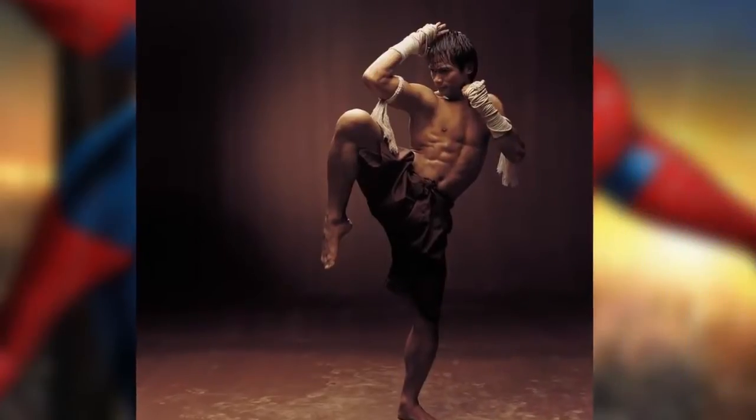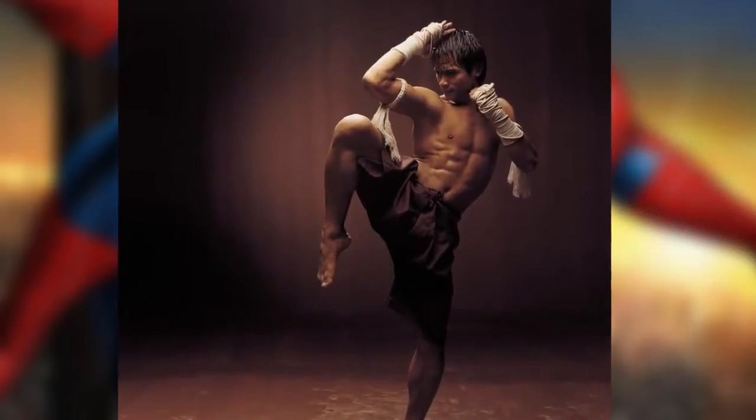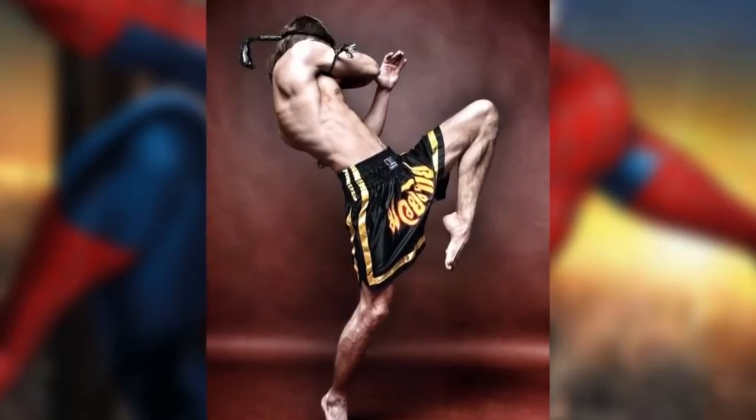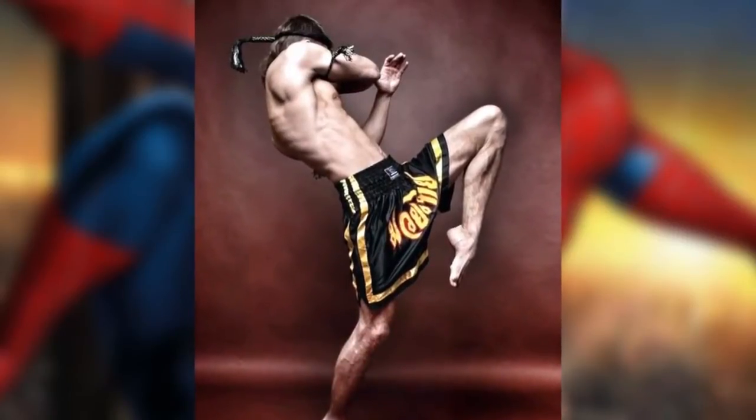One martial art which I was both surprised and excited to see Spider-Man demonstrate elements of is Muay Thai. Elbows and knees are absolutely critical to Muay Thai, and they are part of what is known as the art of 8 limbs, since you also use them in your fighting arsenal besides your traditional punches and kicks.